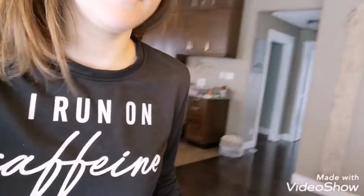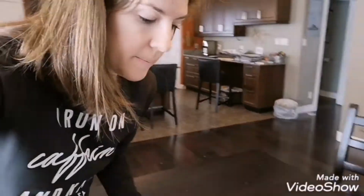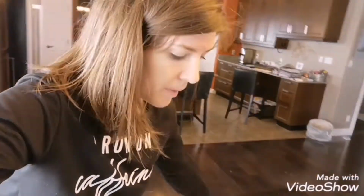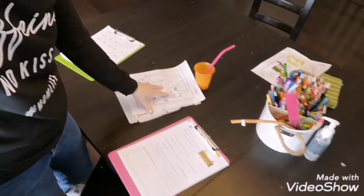Okay guys, worksheet time. So basically I have all of our worksheets on clipboards, and that way we can do table work, or the kids can go on the couch. But today I think we're going to start at the table. So I have a clipboard for each of them, and here we go.